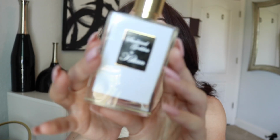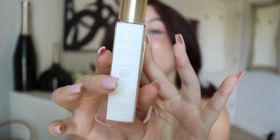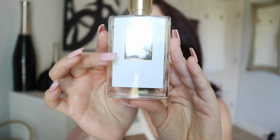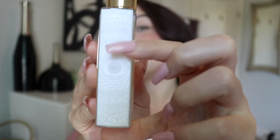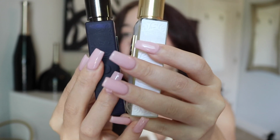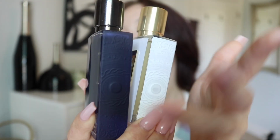I love the bottle. I think it is more luxurious than the Princess bottle, which you guys know I do not love. This one is really gorgeous. I love the detailing on the side. Here is my Moonlight. I love having these two in my collection. They really get me with that side profile, but when a fragrance is this expensive, the packaging is only going to go so far. The scent needs to really match up, and I will say it's really nice.